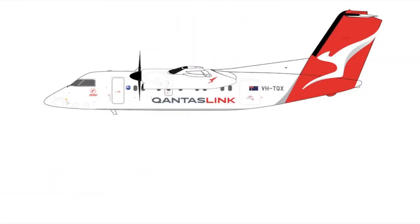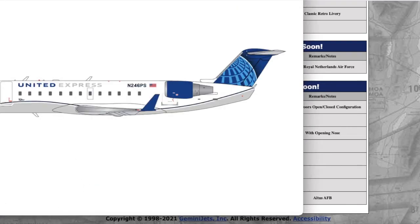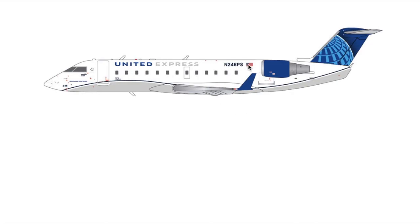Okay, Gemini once again raises their prices. You have to fork over $72 to Gemini to get a Qantas Link, which is ridiculous. This is a Qantas Link Q200. I don't believe Qantas still flies these. I believe that they're retired by now, but I'm not 100% sure. Anyway, this Qantas Link registration is Victor Hotel Tango Quebec X-Ray, VHTQX, and the price is $72.95.